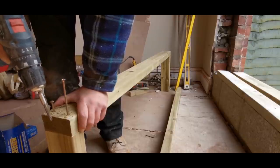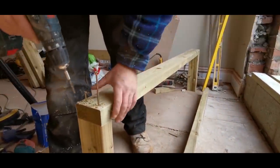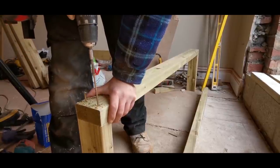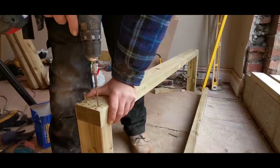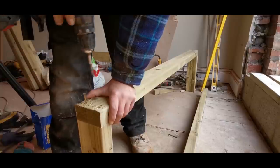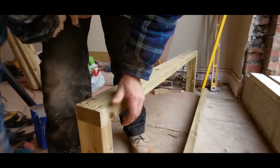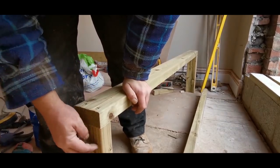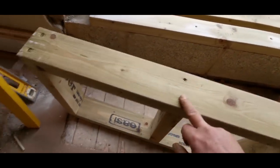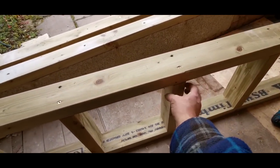Put that one in partly. Just put that one in a little bit. If you put it in all the way, this timber will spin. Doing it like that stops this timber spinning. Right, so this frame's made. I've screwed it together because I don't want this to have any excuse to come apart. I'm also going to put little clips on as well.